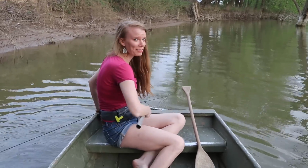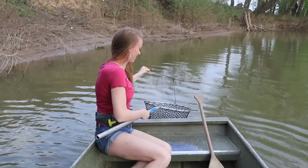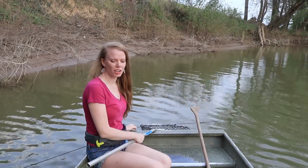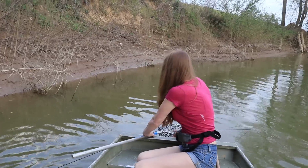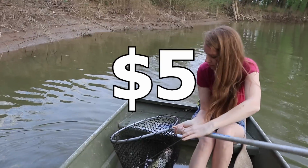Oops, sorry. I let go of it. It's a little awkward when you're going up and down the river. I don't know if Ashley's ever run one like this. You just gotta scoot back, really. Should I take it around the other way? It won't matter. Alright, decent little channel cat. It's in the boat.